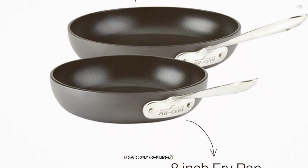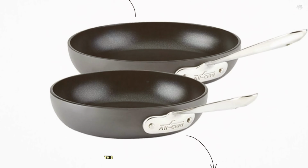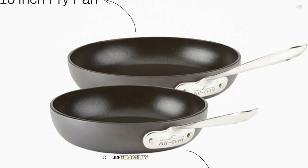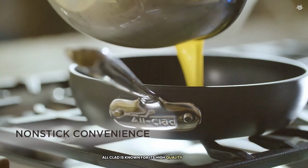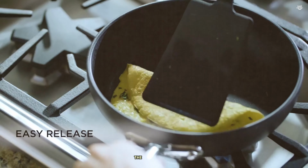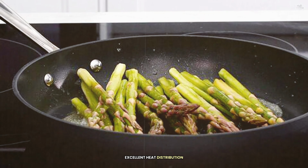Moving up to our number 3 spot, we have the All-Clad H1 Non-Stick Fry Pan Set. This set includes 8-inch, 10-inch, and 12-inch pans, offering versatility for various cooking needs. All-Clad is known for its high-quality cookware, and these non-stick pans live up to the brand's reputation. The hard-anodized aluminium construction provides excellent heat distribution and durability.